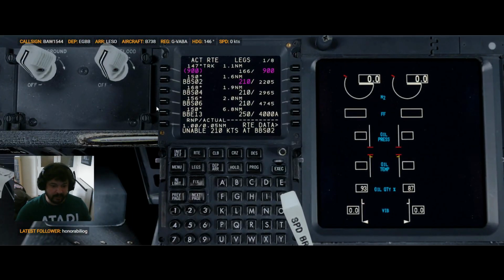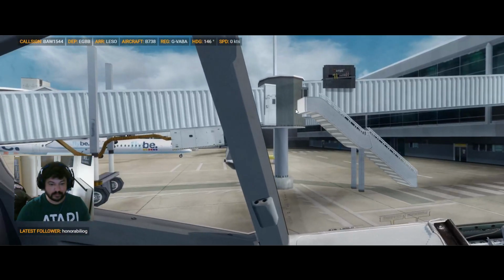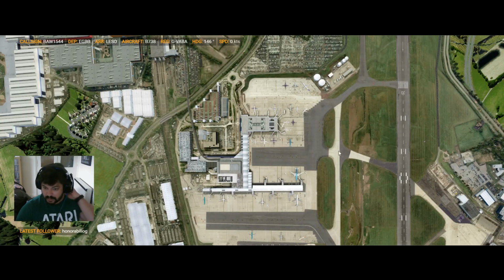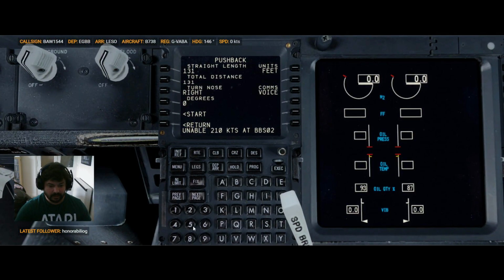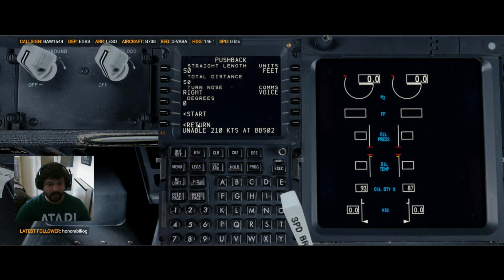Let's get some pushback on the go. Let's see, where are we first off? We need to be pushed back. Let's see here. We are here, so we're going to be pushed back, I'd say about 50 degrees, and then to the right. So we want pushback 50, and then to the right 90 degrees.